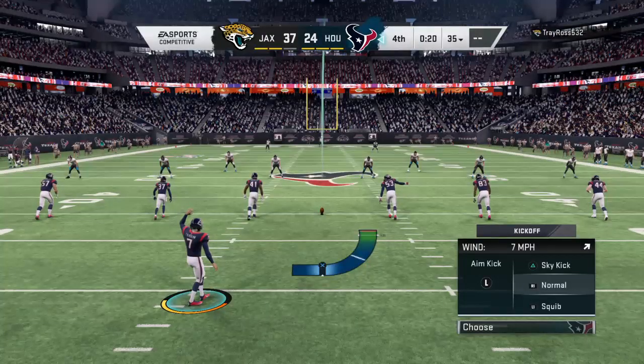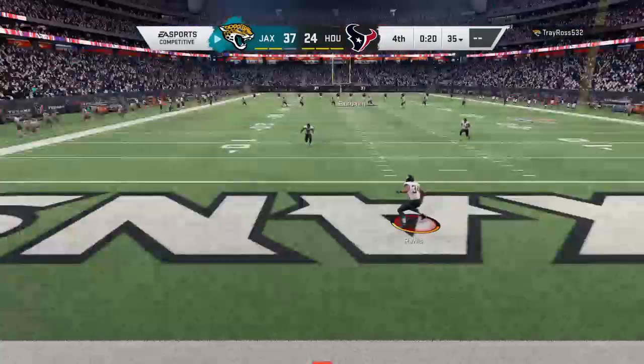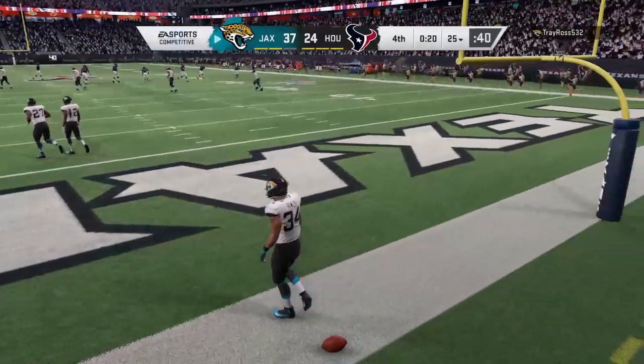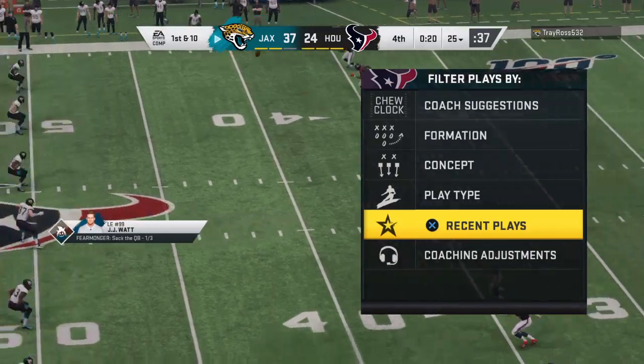Fairbairn sets to kick off. So after the touchdown, here's Fairbairn now to kick it away. And this will not be returnable. It's out of the back of the end zone for a touchback. 25-yard line.